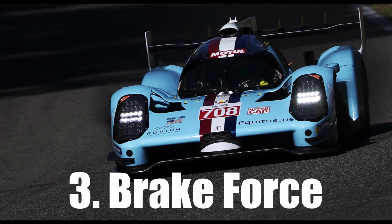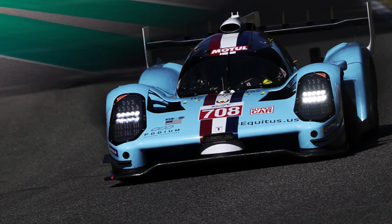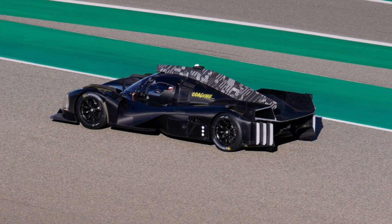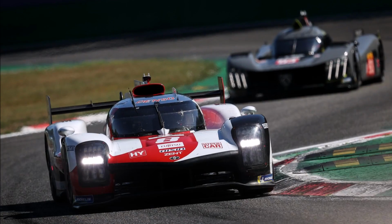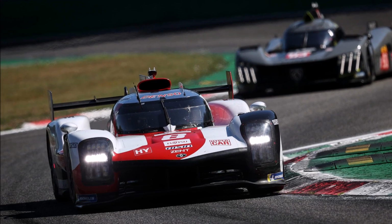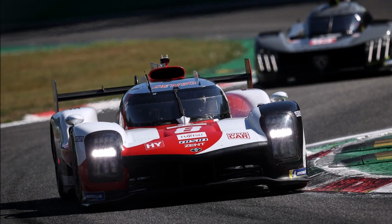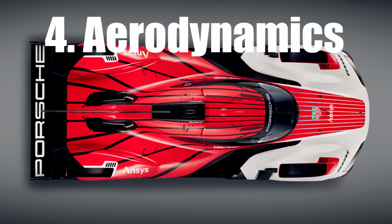All-wheel drive cars can generate a braking moment through recuperation at the front and engine brake at the back, and hence could have an advantage. The regulators will define a maximum brake moment to make sure all-wheel drive cars won't have an advantage here. And the fourth factor is aerodynamics.